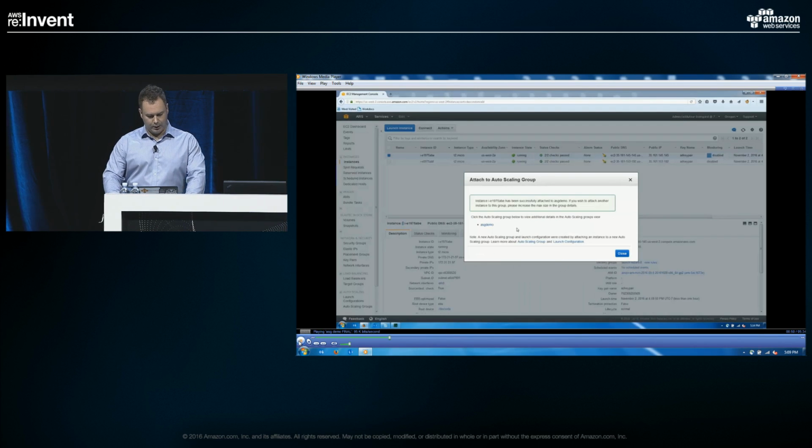So let's go see what we have created here in the autoscaling group. I'll click on this hyperlink here, which takes me to the autoscaling console.